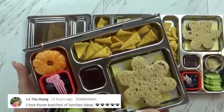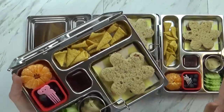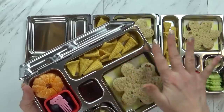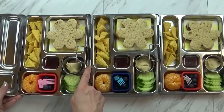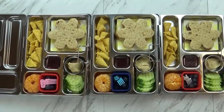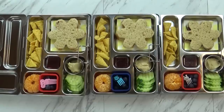And finally, in this back corner, I have some chips. These are called Bugles. Let me know in the comments down below if you guys have ever tried these. We don't get these super often because they are really salty, but the kids love them, especially Lily. Those are my favorite. And what do you like to do with them? Put them on my fingers and eat them. That's right. We put them on our fingers and then we eat them.